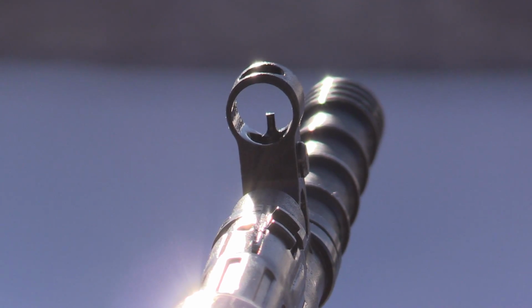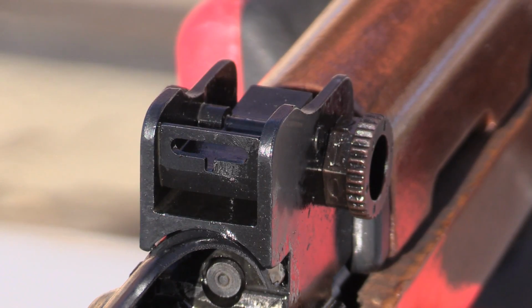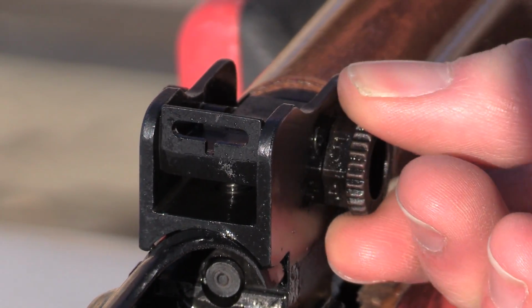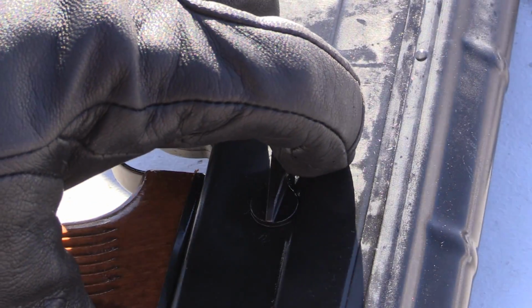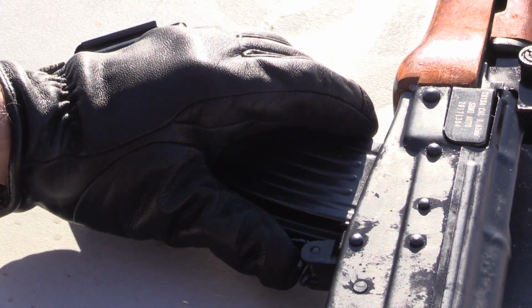The iron sights are the standard Com Bloc leaf style system that you're quite familiar with on an SKS, an AK, and many other Russian guns. The front being fully adjustable by AK sight tool. The rear is elevation adjustable by a rotating knob in distances of 100 meters out to 500 meters. The safety is located on the left side and requires a full 180-degree motion to change between safe and fire. The mag release is like that of your standard AK pattern rifle.